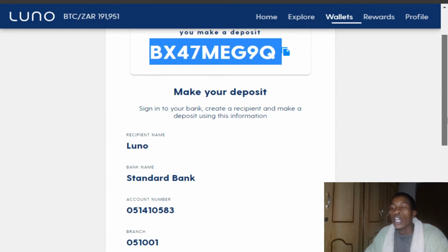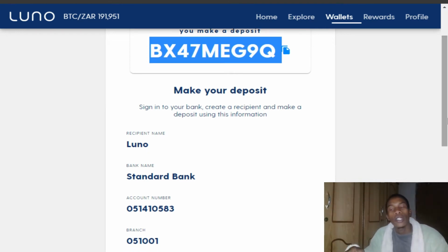And another thing is, LUNO does not accept cash deposits. That means you cannot go into a bank and say, I want to deposit money onto LUNO's account.